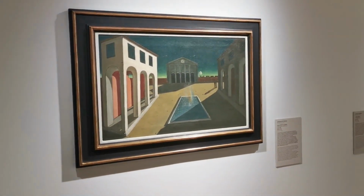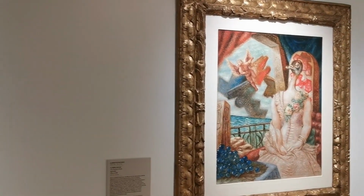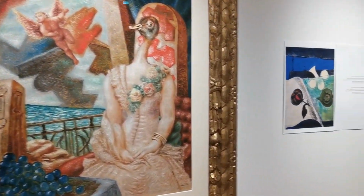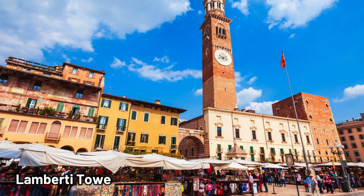Tip: a visit to the inside of the Palazzo Maffei is also not to be missed. It is the home of an art collector with amazing contemporary and historic art, with descriptions in English and Italian. Lamberti Tower.